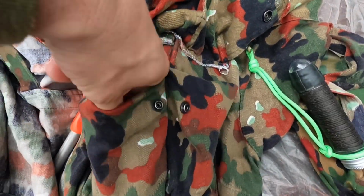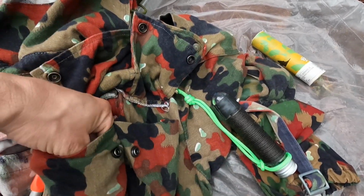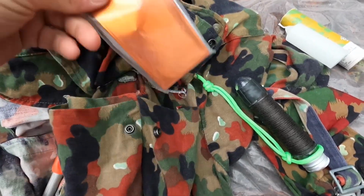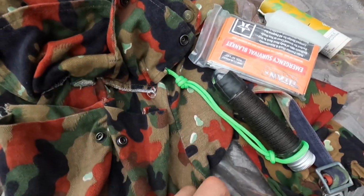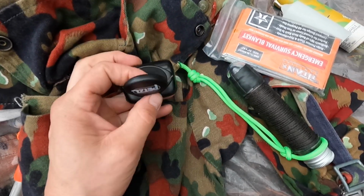Then I also have a survival flare for smoke signaling. Not really a flare, it's a signal. I got a candle, space blanket, and I have my Petzl. It's a Zipka headlamp, and it's to save weight.